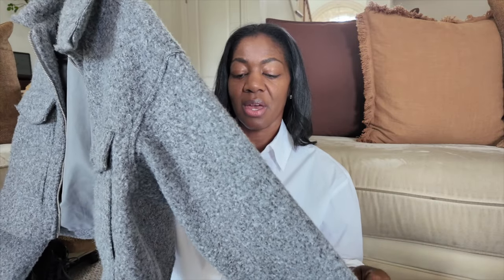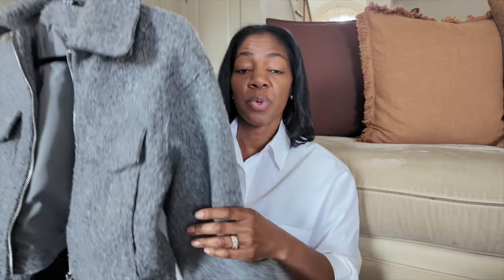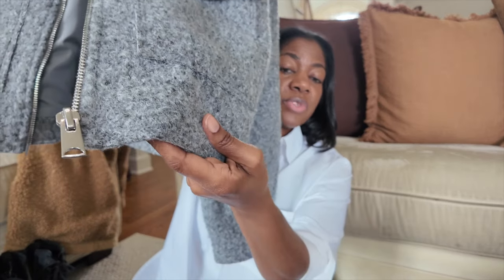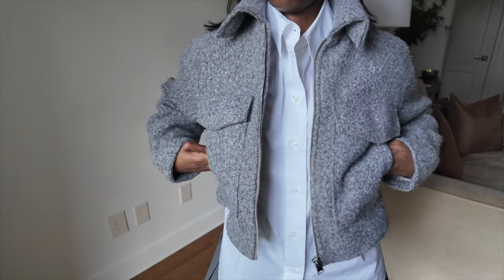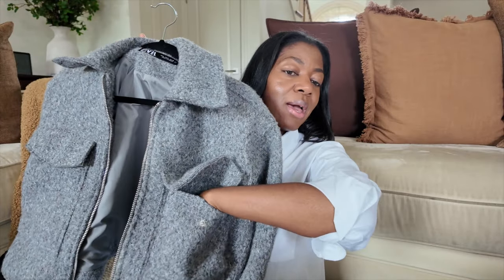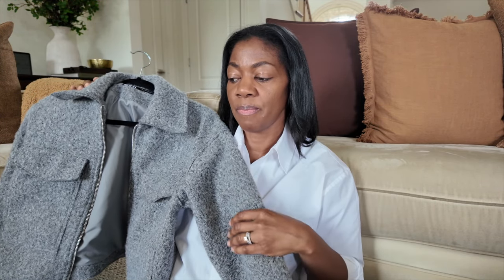All right. If you guys are following me on Instagram, you've probably already seen this jacket, but this jacket is so soft and cozy. I'm not sure if Zara still has this in stock. They probably do, but super, super cute. I love the silver hardware on the jacket. Pockets here on the side, and then it also flaps open and has another pocket here separate. It's a cropped jacket, and I have been loving gray and have been rocking gray a lot lately. So when I found this, I was just like, okay, this is a vibe.